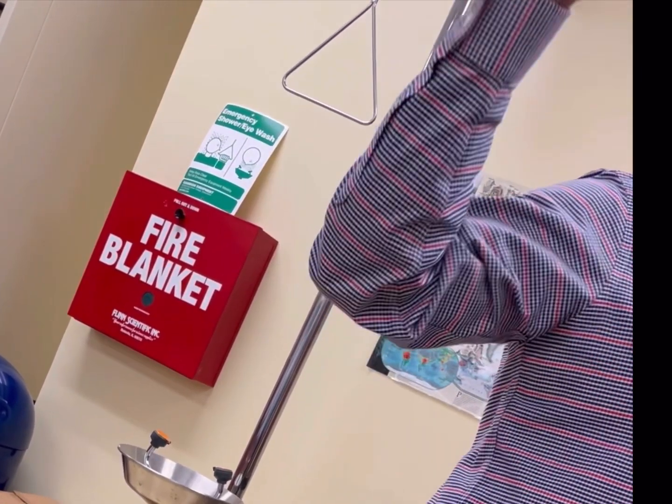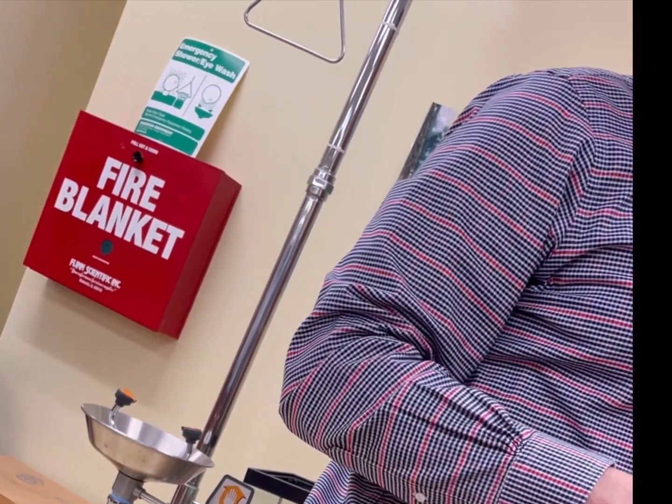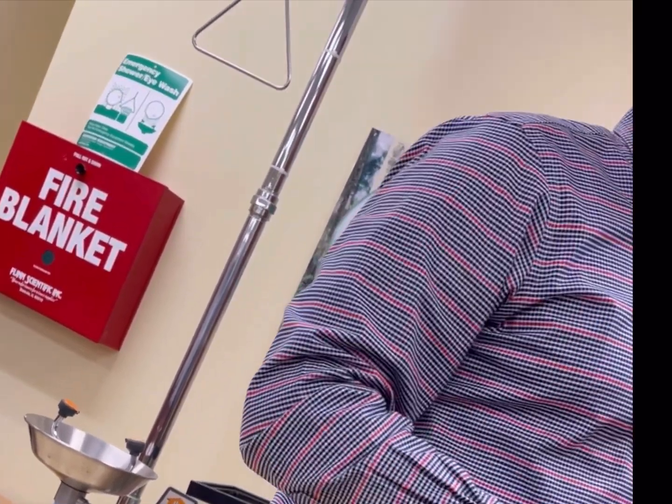So this is, like I said, we have this classroom, another one that's identical right next door for chemistry, and then a smaller classroom that just has basically lab tables, which is usually for our upper level science classes, like physics and astronomy.